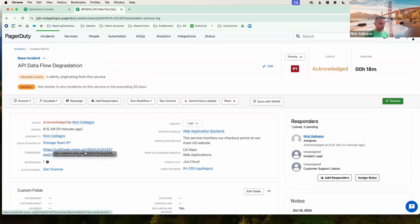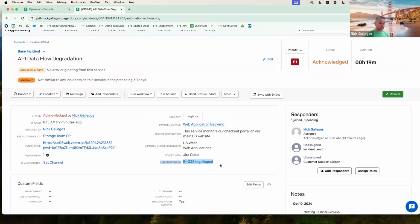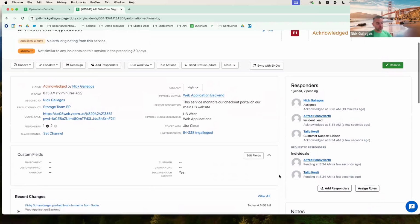So you'll see here, boom, a Zoom bridge got created. You'll also see a linked Jira ticket got created for us, right? And that's a bi-directional connection there. If I write notes here into the PagerDuty incident, that'll push back into Jira and vice versa, right? In Jira, if somebody wants to work out of there and wants to communicate with folks in PagerDuty, they can do so.